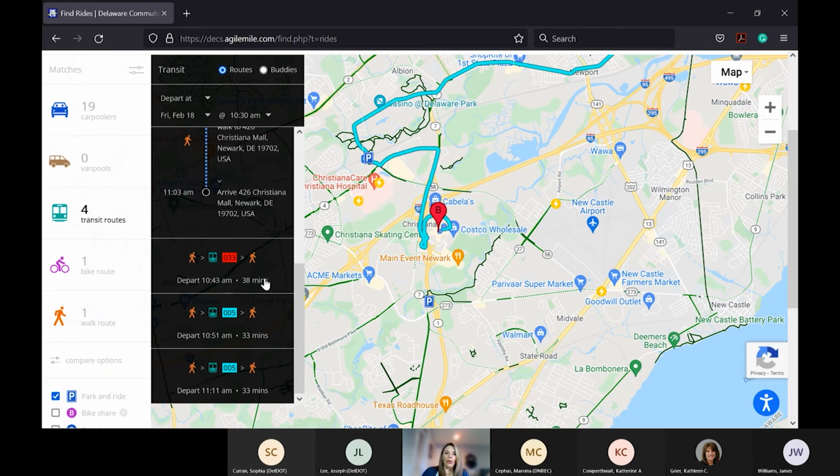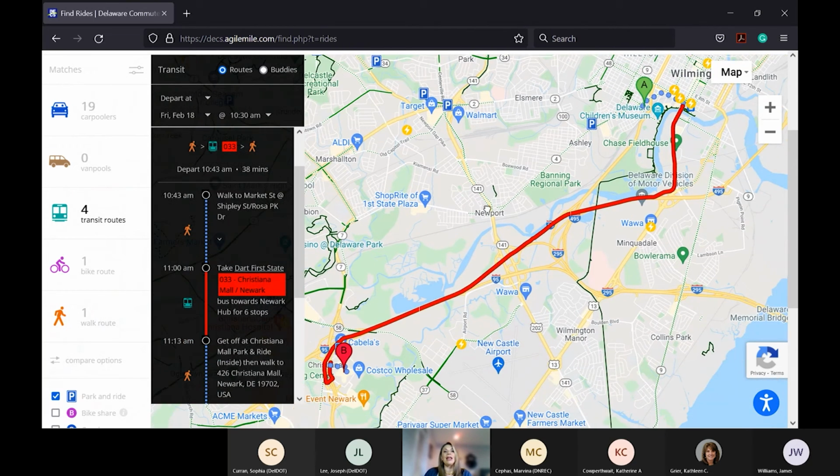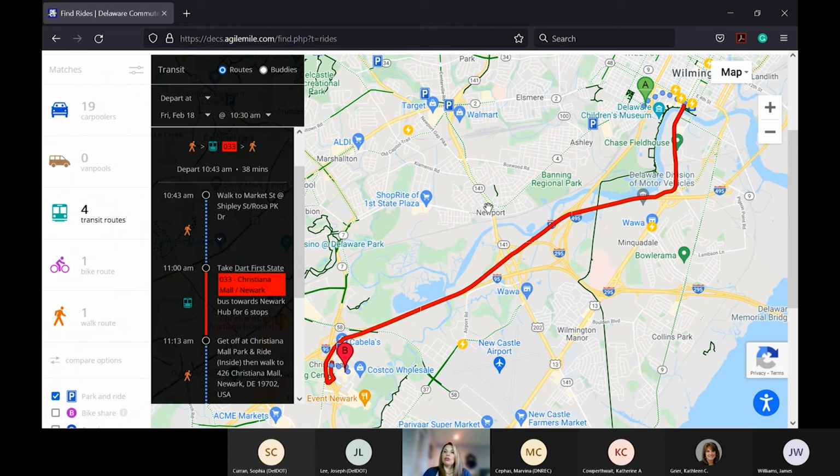So if we click on the 33, it shows you it departs at 10:43. And again, you can change your departure times to fit the schedule that you need. It's about 38 minutes long, and it tells you where you need to walk to from where your home location is and the bus that you need to get to the Christiana Mall in this case. So that's going to give our options for transit routes.